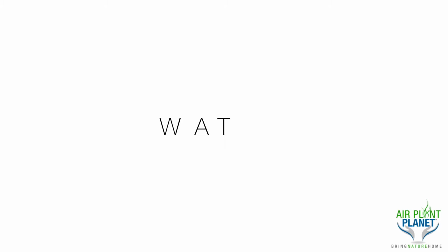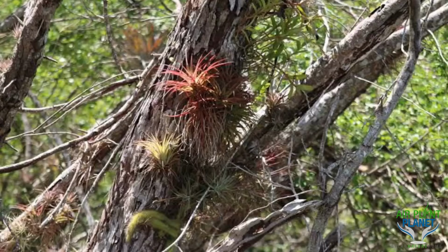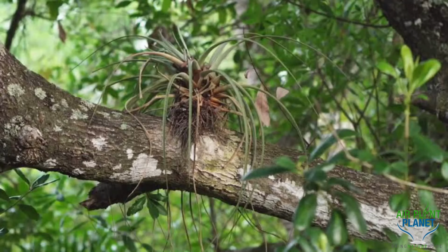The next important thing that air plants need for survival is water. Unlike what the name suggests, which most people confuse to mean they don't need any water, they do need water. In the natural habitat, they get their water from the dew and from rainfall, but in our homes we are never able to mimic their natural habitat, so we need to water them.